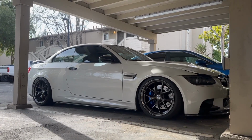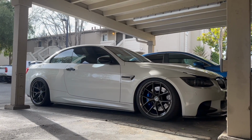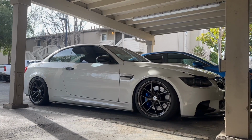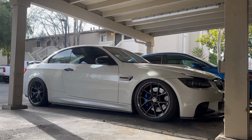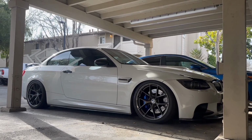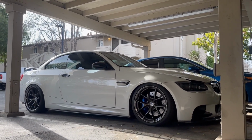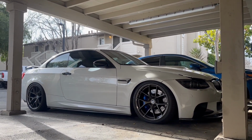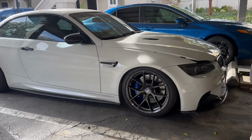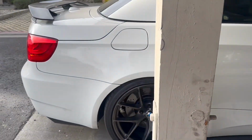Today I'm going to be doing a video on the ownership costs and reliability issues that I've had on our E93 M3. I've had this car for almost 3 years now, so I wanted to share my experience and see if this is helpful to anyone else out there who may be interested in buying one for themselves, whether it's an E93 convertible or the V8 M3 found on the E90X chassis. I'll do a quick walk around and show you guys what's been changing lately.